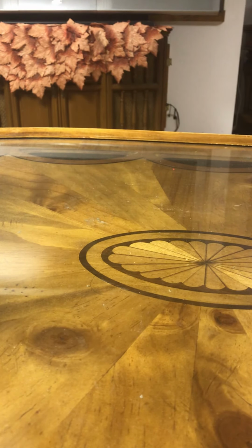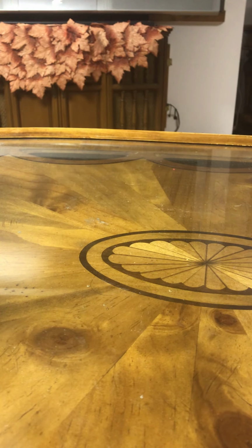If I got some scissors. I'm having a little bit of trouble opening up this box. Sorry for the lag. Oh, there it goes.